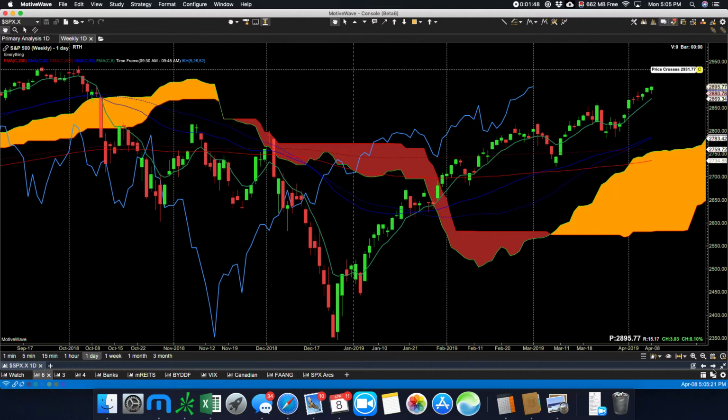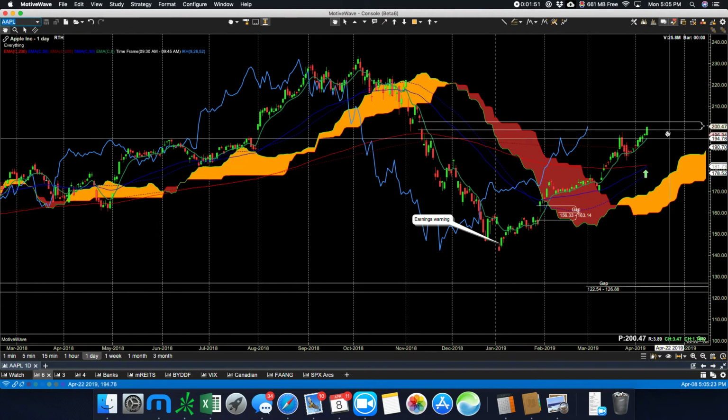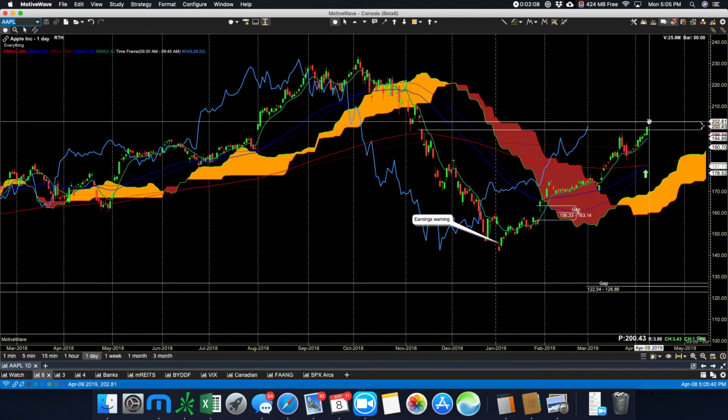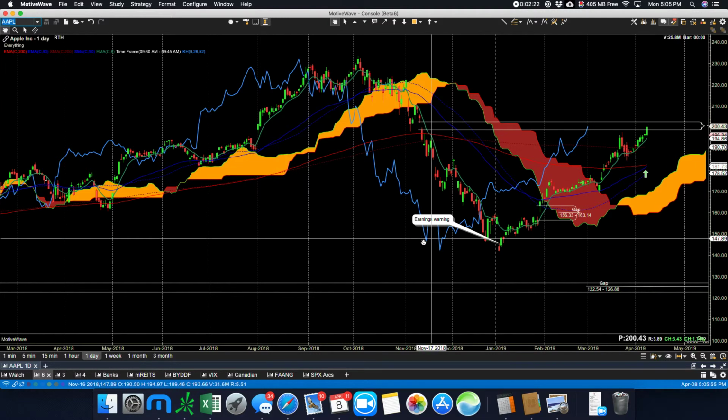So now let's move to Apple. Apple has moved into this gap from November the 9th to the 12th. Over the weekend, Friday and a Monday, we had that drop, and we've moved into this gap zone now, and a couple of things are happening, right? It's $200.43. 200 is the number where sellers sit around. 202.62 is going to mark the top of that gap.